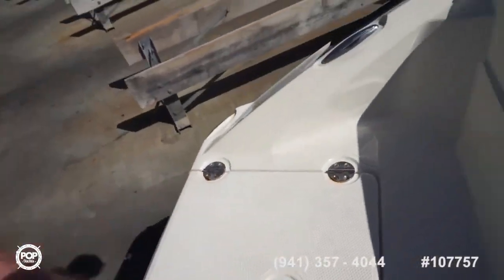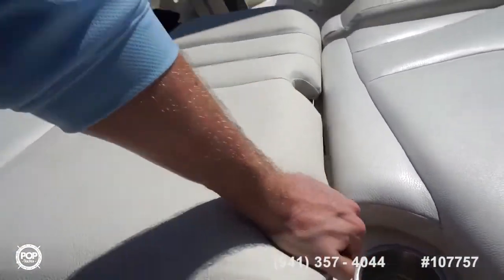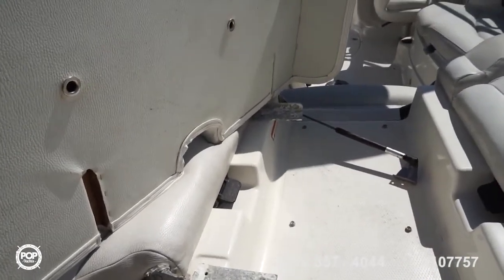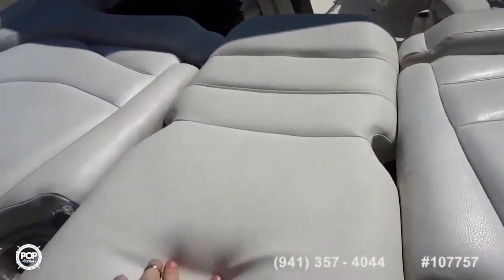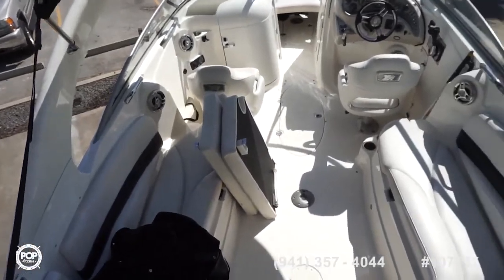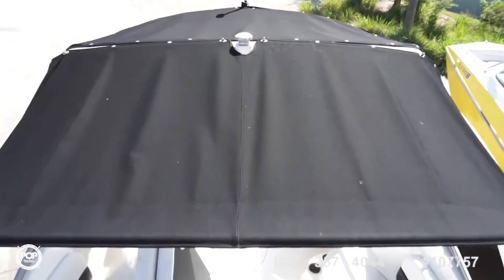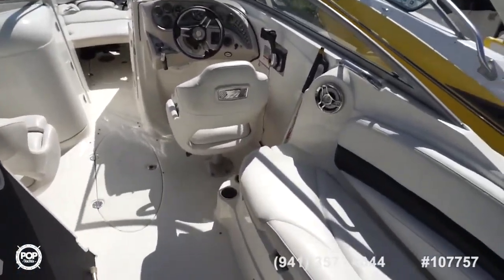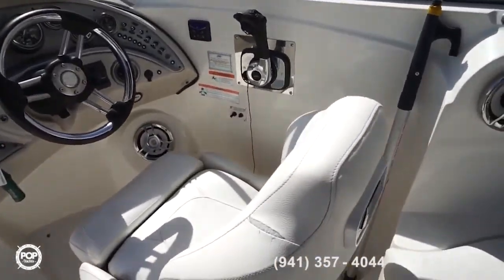Insulated cooler currently being used as storage. This normally hinges up. The hinges are going to need to be reattached, but you can see how it makes a nice walkthrough area as well. Nice wide beam carries forward. Tons of seating. Bimini top is removable, providing great shade today though. Upholstery looks good overall for the age.